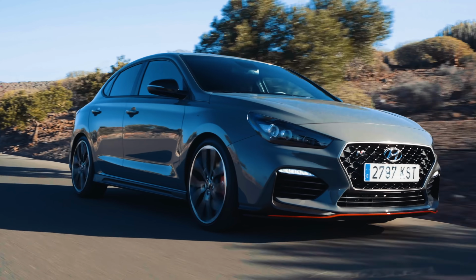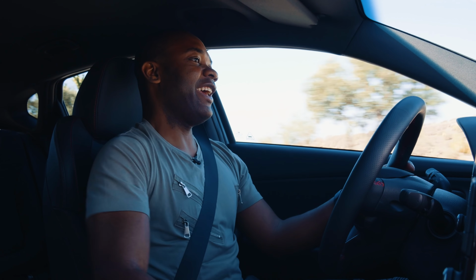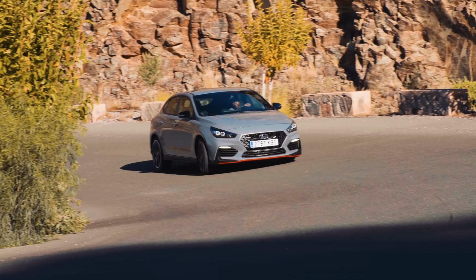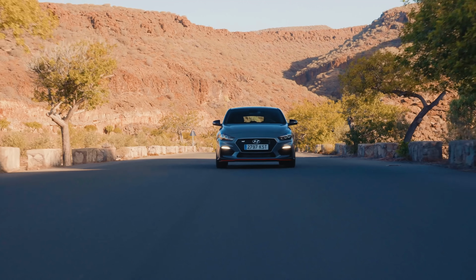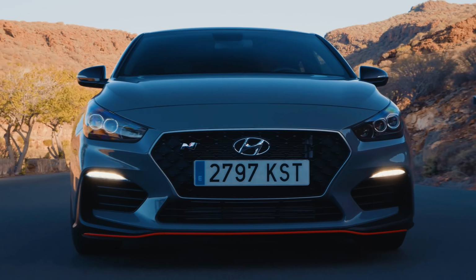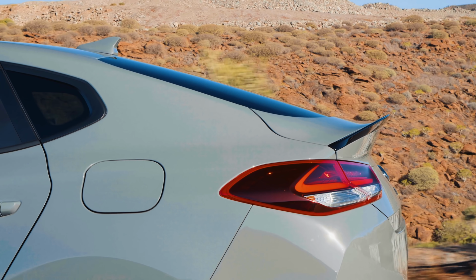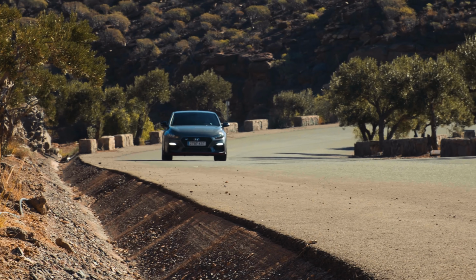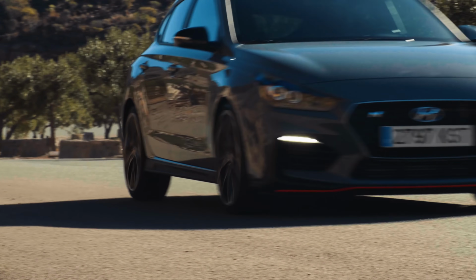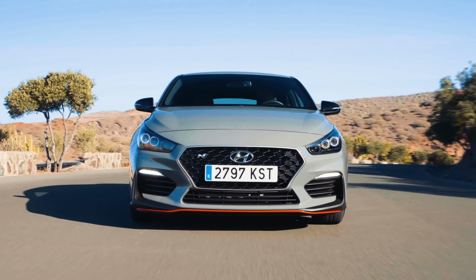This is the i30 Fastback N, the second European model in Hyundai's N range. Essentially, it's a tweaked version of the standard 5-door hatchback which we've seen before. All the ingredients are very similar, but instead of that familiar hatchback, we now get a swooping fastback design. Essentially, it's a 4-door coupe, which is something we haven't really seen before in this segment.